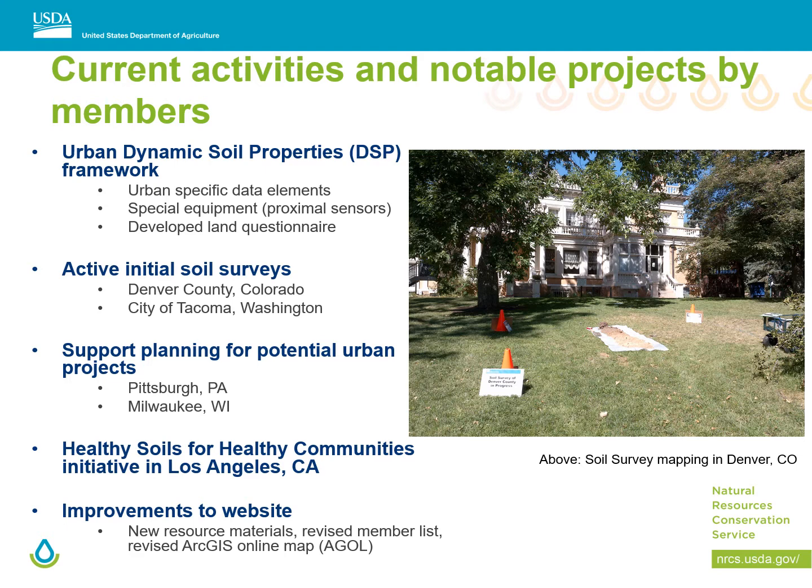I'm also working with the Healthy Soils for Healthy Communities initiative from Los Angeles. I already mentioned that previously. And we've made some improvements to the website that were listed on the previous slide.